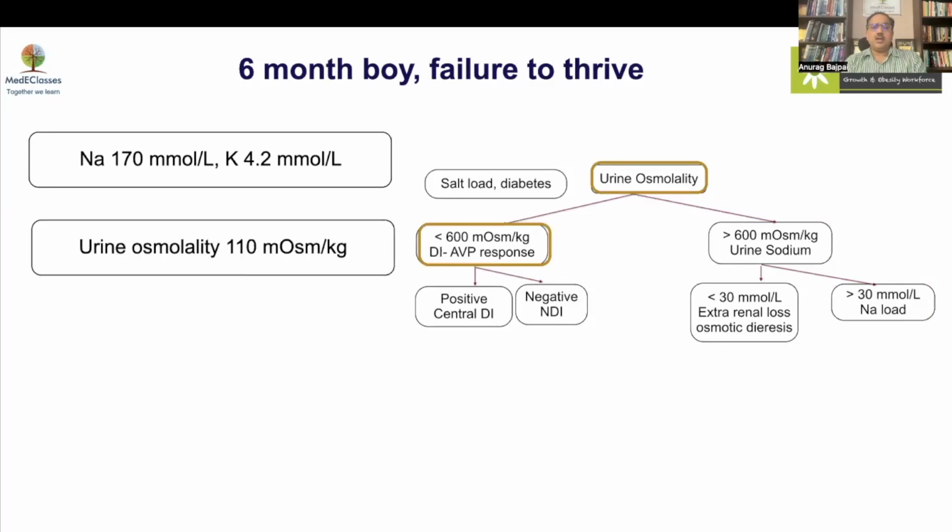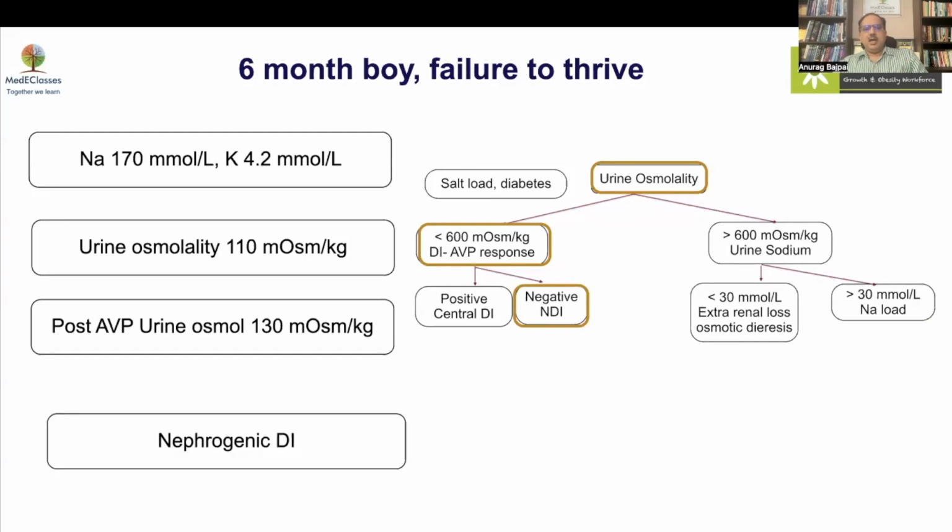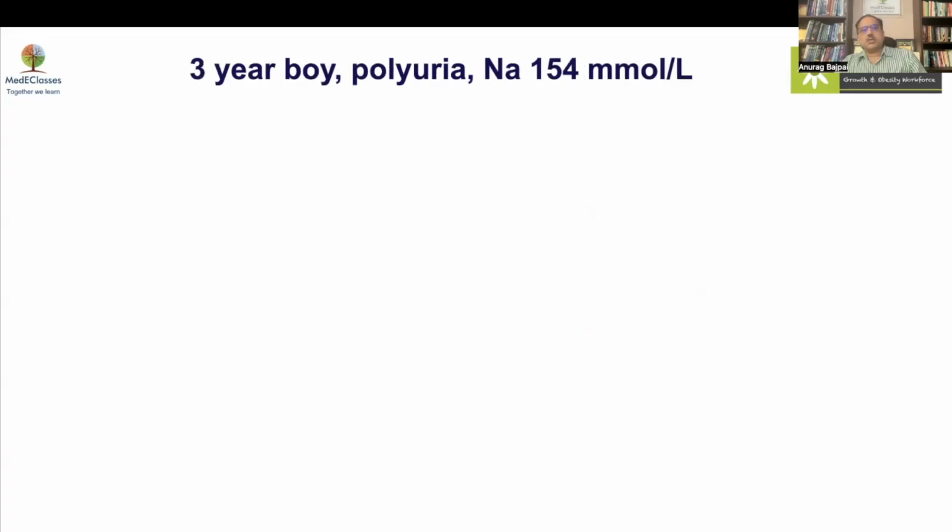A 6-month-old boy with failure to thrive, hypernatremia, and what you are seeing here is that the urinary osmolality is low. So you have concentrated blood and dilute urine. This is diabetes insipidus. If you have a 6-month-old child, I think you should start thinking of the possibility of nephrogenic DI already. There is no AVP response. So this is a case of nephrogenic diabetes insipidus, and you have to manage accordingly. So if you look at a combination of urinary osmolality, you will get the diagnosis.